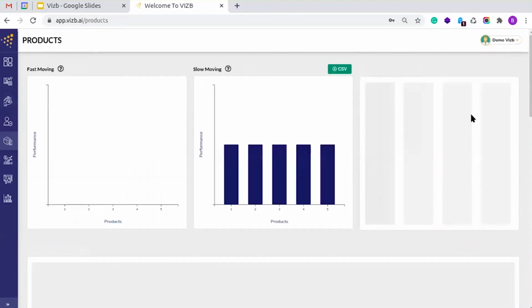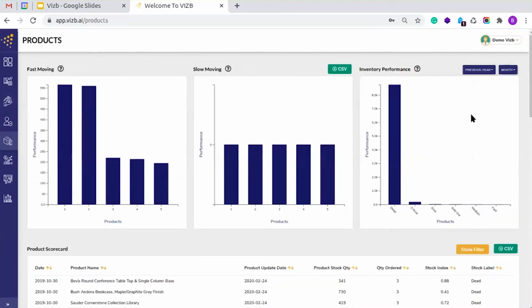On a high level, vizB categorizes your products into fast moving and slow moving. Fast moving and slow moving products are nothing but your top 5 most sold and top 5 least sold products. And then we also have inventory performance. Based on the stock available and the quantities sold, we categorize your products into different stock levels. That is the dead, critical, slow moving, sold out, medium moving, and fast moving stocks.